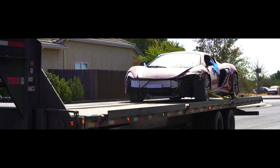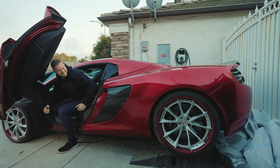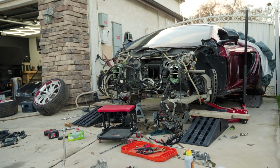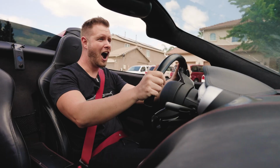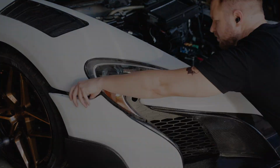Taking delivery, the first start, all the hours spent stripping the damage, building the front end back out, receiving the Chinese body kit, repairing the wiring harness, cooling system, hydraulic system, the first drive, everything. This car is going to be a real car the next time I see it.